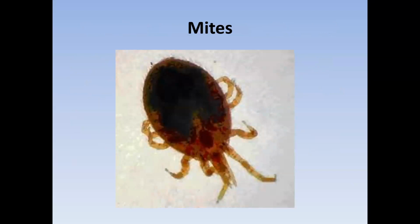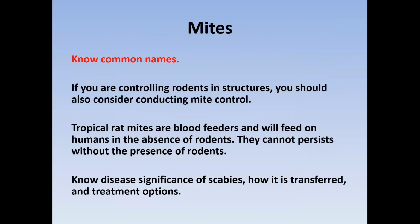Okay, mites. You should know the common names. If you're controlling rodents in a structure, you should also consider conducting mite control. So tropical rat mites are blood feeders and will feed on humans in the absence of rodents. They cannot persist without the presence of rodents, but they will bite you. So you know the disease significance of scabies, how it's transferred, and treatment options.